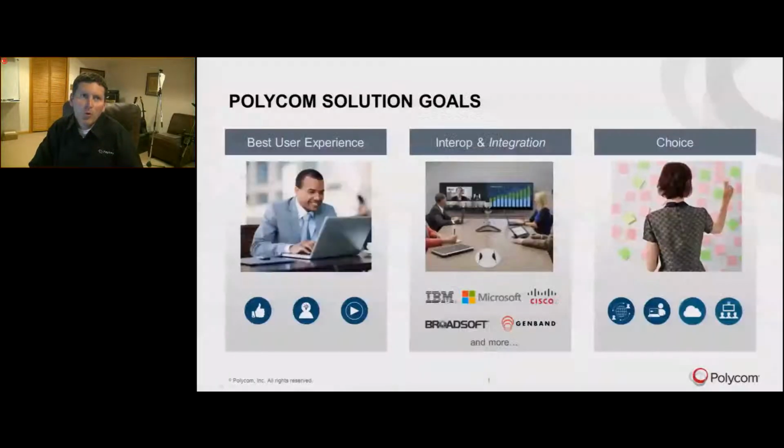And today I'm going to talk to you about some things that Polycom is laser focused on. Number one, best user experience. So we provide an experience that is great for end users in conference rooms or wherever they are, as well as the IT managers who are managing these networks.